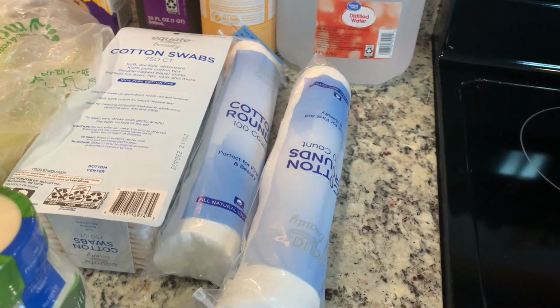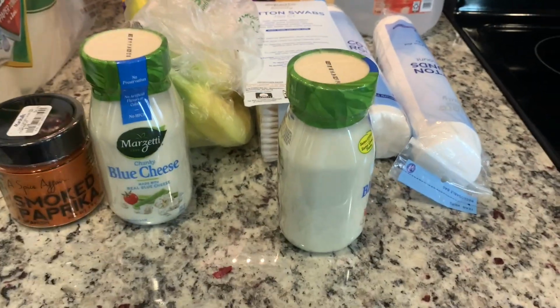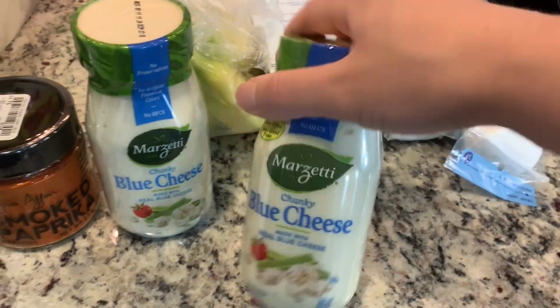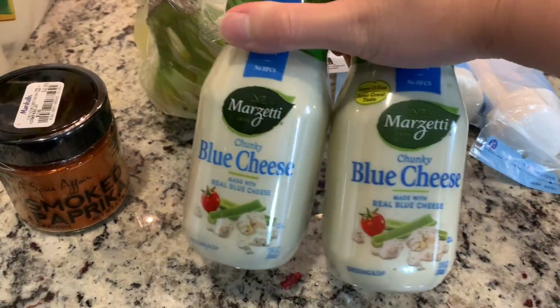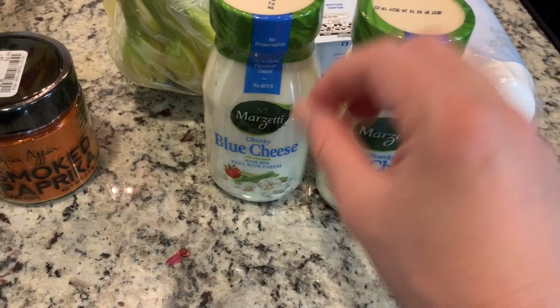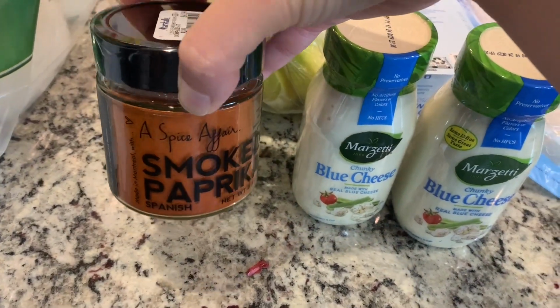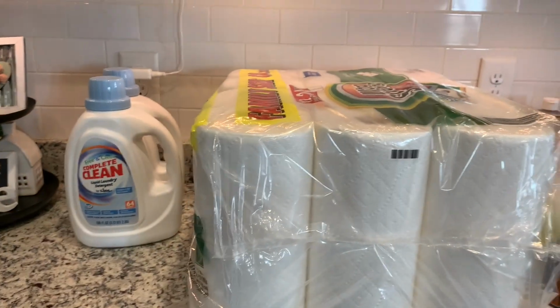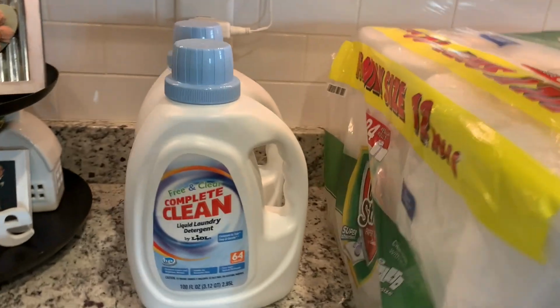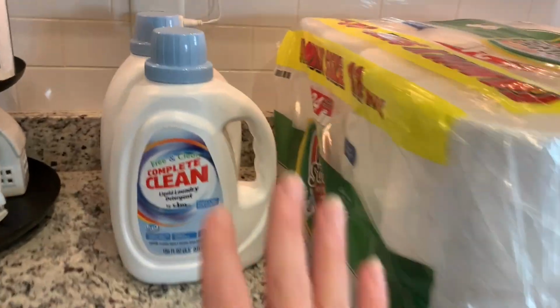I got a couple things of cotton rounds and a big thing of Q-tips. I also bought some bananas, a couple things of blue cheese dressing for Jesse, and I just don't think to pick it up all the time. What is that? I don't know. So I grabbed 2 of them, and this is a smoked paprika I picked up from Marshall's. And then from Lidl, all I ended up getting was this big thing of paper towels and a couple things of laundry detergent. I was unsuccessful with the other things I went for. So just trying to stock up on a few things.